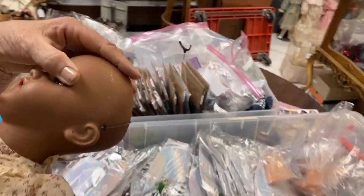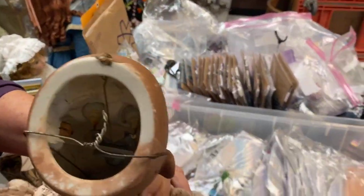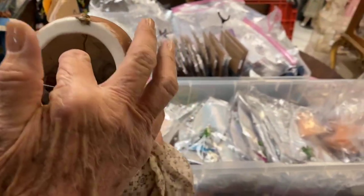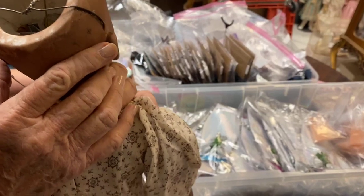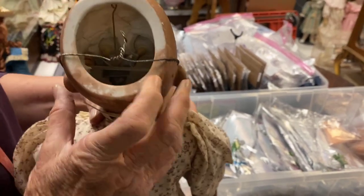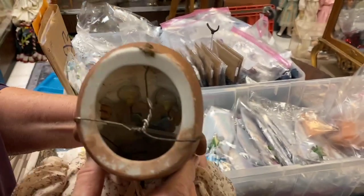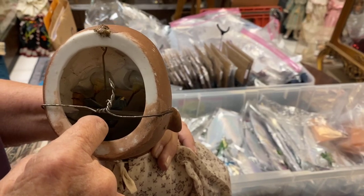Let's show them the inside of the head so they can see what the mechanism looks like on a flirty-eyed doll. It's phenomenal. Interesting. See how it goes back? It rocks back and forth. And this one has a support rod here to help stabilize this rocker going back and forth.